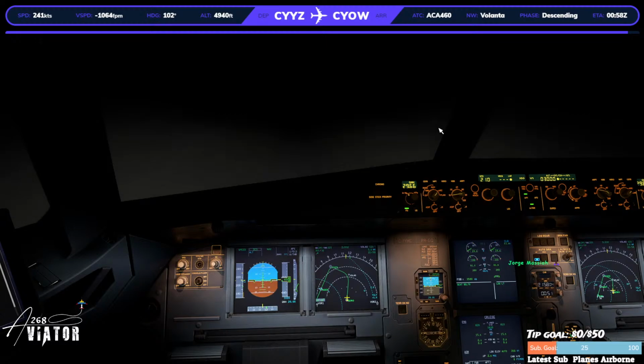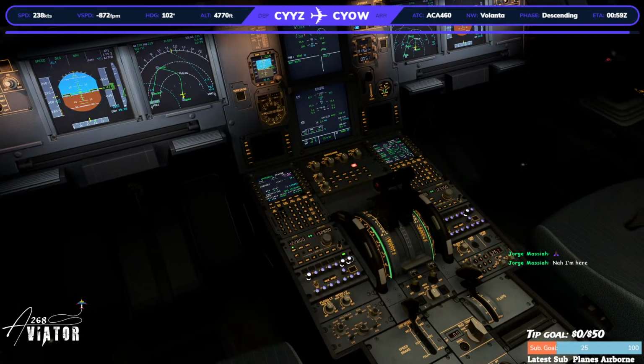All right, so we continue our descent now down to 3,000, and we're going to pull our speed back now to 200. Hi, Captain. The cabin is now secure for landing. Thank you so very much, ma'am. We'll see you on the ground.